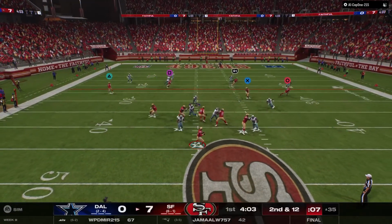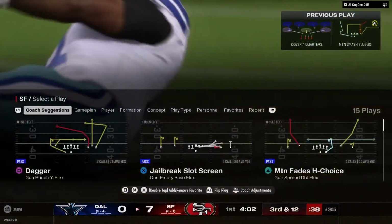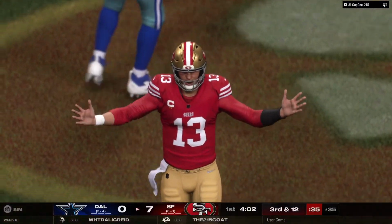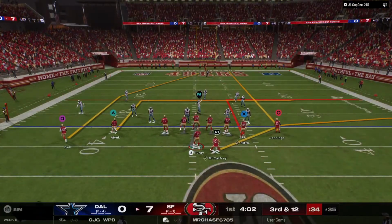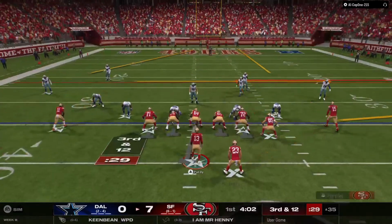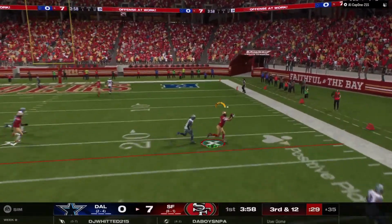Throwing on second down is Purdy. Crushed, it's incomplete. He did get the pass off, but he got drilled before he let it go. They got there in a hurry, didn't they, Mike? I mean, luckily for him, he saw that free rusher coming, and at the very least was able to get that ball out to prevent the sack.